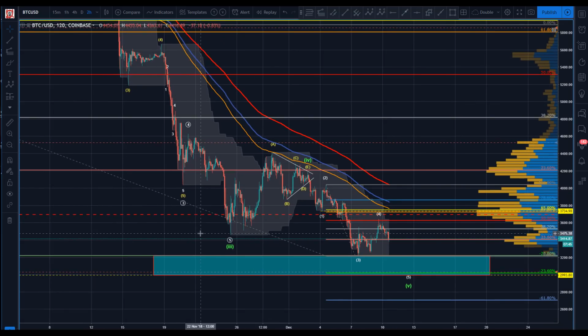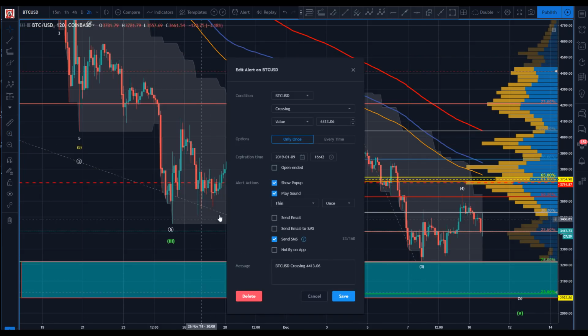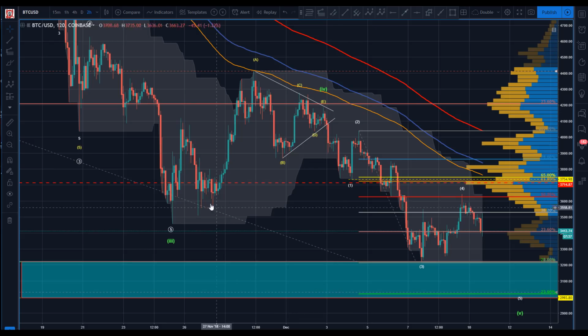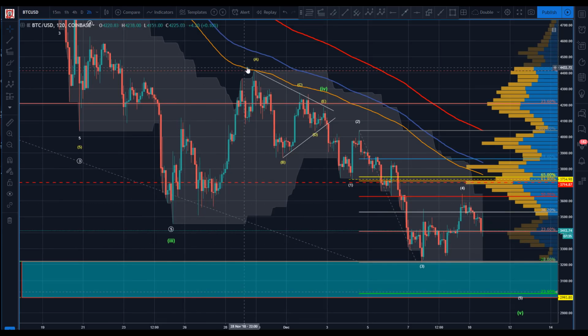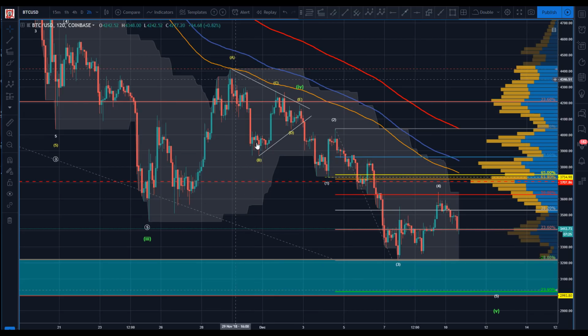In that count, let me open this up a little more so we can see it. Here's the tricky part. At first glance, you look at this and think, oh, ABC, so we've got a 3, 3, 5. We get a nice flat into this pivot up here, and down we go. Well, if that's the case, how do we account for this? That would suggest a 1, 2, and if that's the 1, 2, then we've gone again into an impulse here.